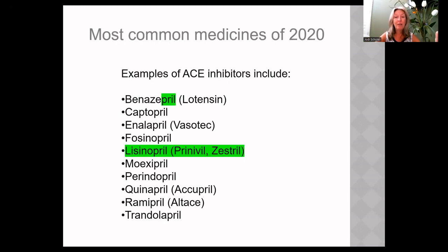Take a look at the common suffix. So we talked about, in the past, we've talked about prefixes and suffixes. Pre in the front of the word, suffix in the back of the word. Almost every one of these ACE inhibitors ends with pril. All of these.